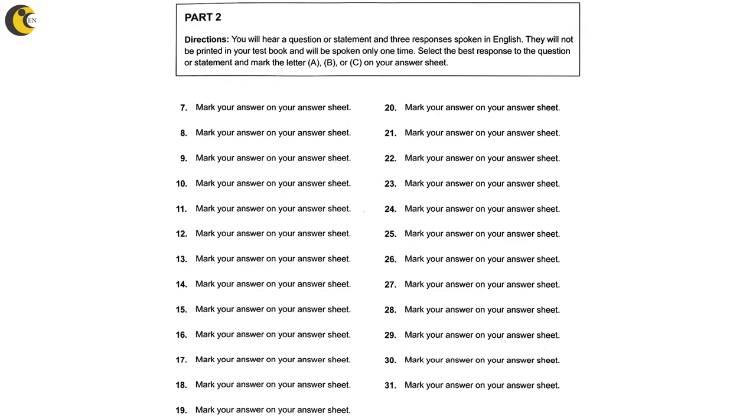Number 13. Let's try that new restaurant on the corner. A. Yes, she already ordered. B. No, it's not too far. C. But I had Italian food yesterday.